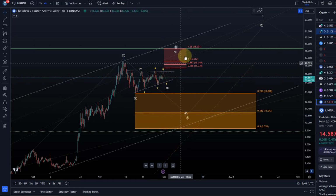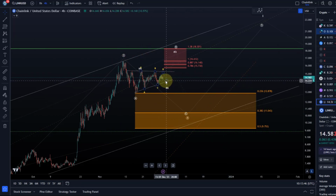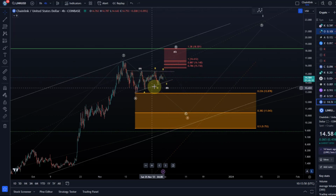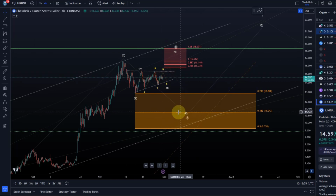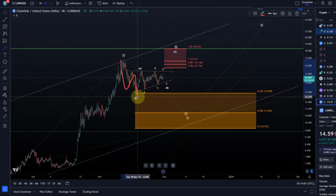Okay, let's say we go up now. Have we come deep enough? I don't think so, not yet. So the correction is likely still going to unfold a little further. That can be a very long sideways correction, or we can go a little bit up and down, basically up in this B wave to then finally come down in the C wave. That would be preferred. So my preferred scenario is that we had 3 waves in an A wave.